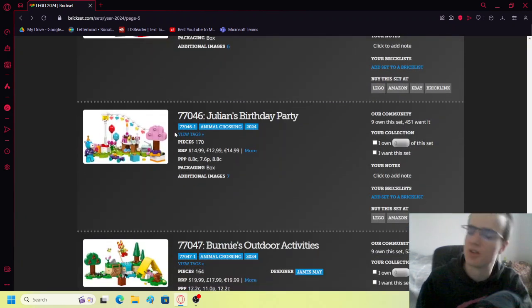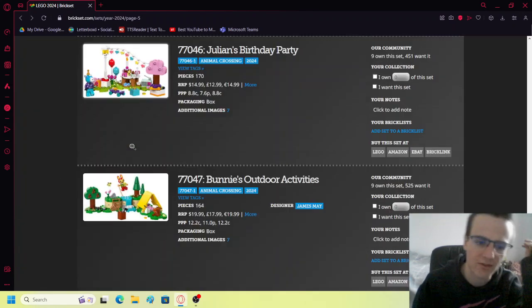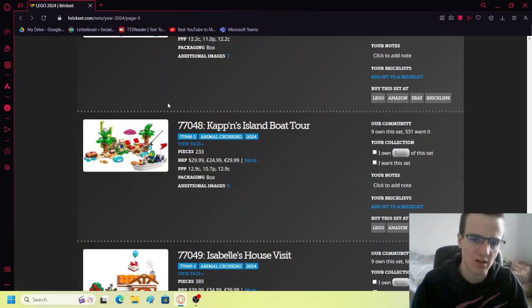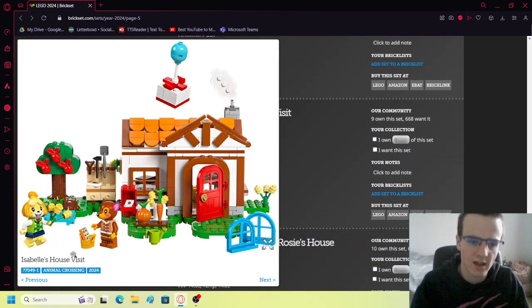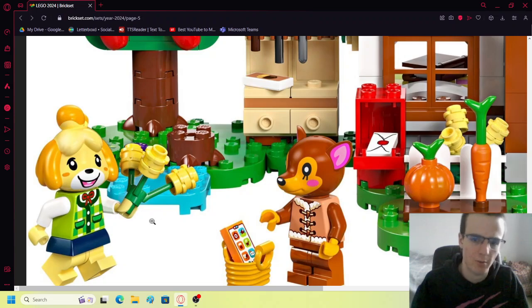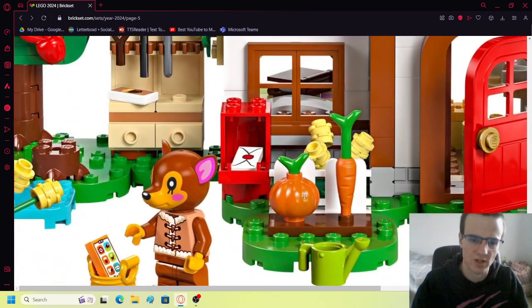Animal Crossing, this launches March 1st. This is a new theme for Lego. I've played about four collective hours of New Horizons, and that's about it for my Animal Crossing experience. Don't really know most of these. I know this guy from the Dubus Goobus meme. And then you got Isabelle, who's the one I know. I won't buy the set, but I'm sure for Animal Crossing fans, this is really cool.